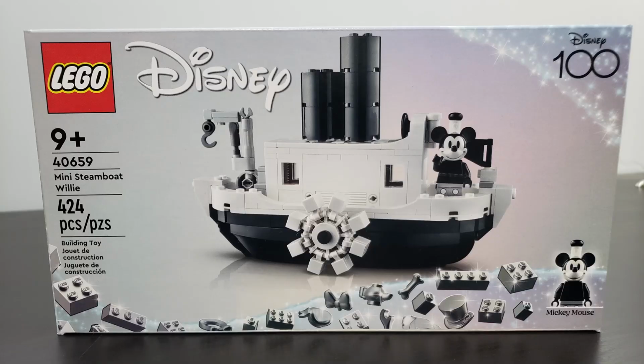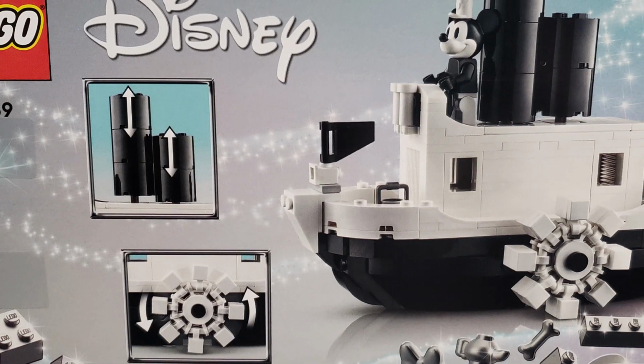Number 8, 40659, Mini Steamboat Willie. This is pretty good, with a semi-exclusive minifig, movement, a decent threshold. Ultimately though, it ends up in the bottom half of this list because it's good, but not great.